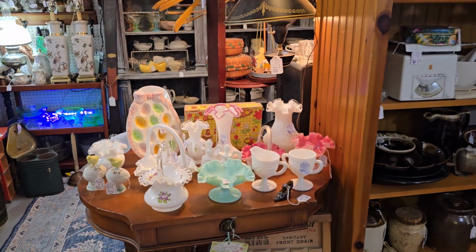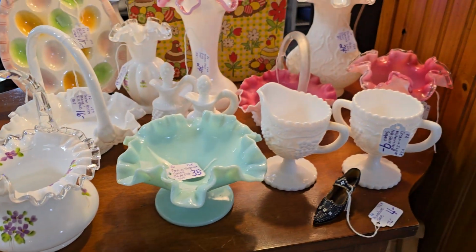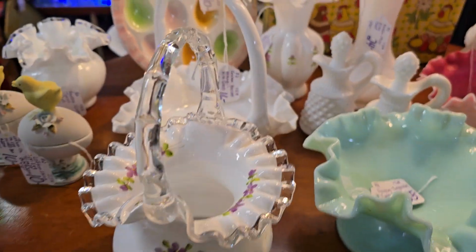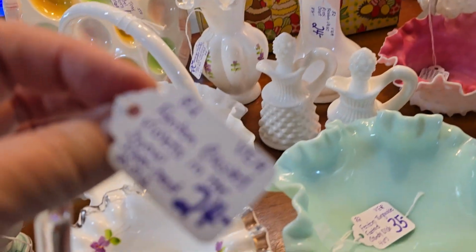I'm just going to do a real quick look here because I know people are going to be messaging me about this table of glass, and this is Auntie's Attic and 20% off. A lot of this just came in. So this one is $19.20.